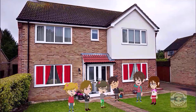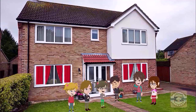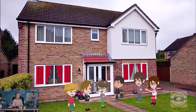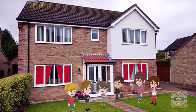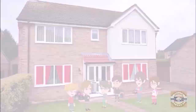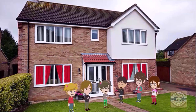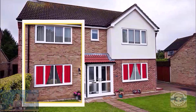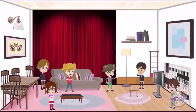This door? You are in front of the door, Ben. Let's go in, guys. Come on. That window. Look. It's red. Red. Brown wall. Red window. This is the wall, Ben. Window. On the wall. Red window. Okay. On the wall. Come on, guys. Let's go in. We are in the house, Ben. Yeah. In the house.